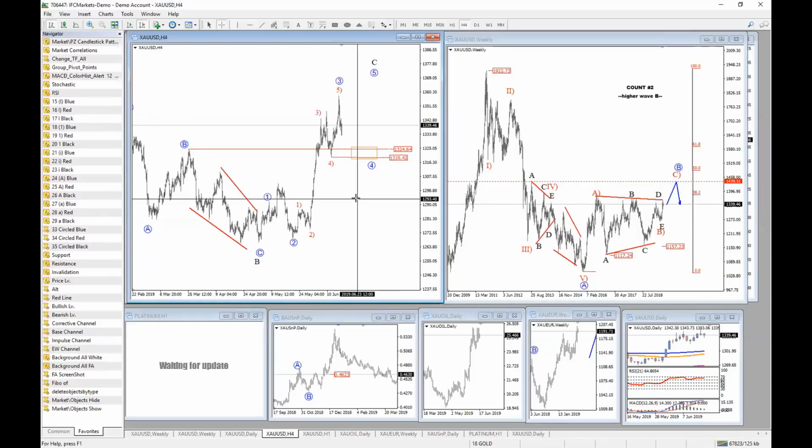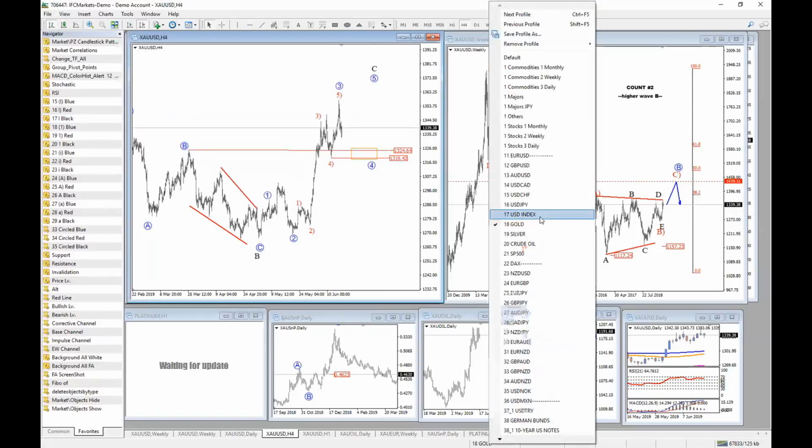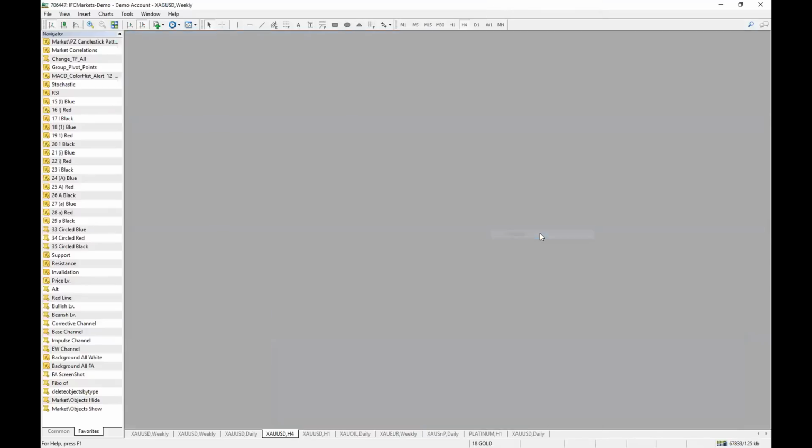Okay, so if this would play out, then maybe that's also going to be a timing when maybe Aussie will finally catch the beat as well. Now let's take a look also at silver, since they are correlated. Silver is maybe showing an even better, clearer bullish structure.